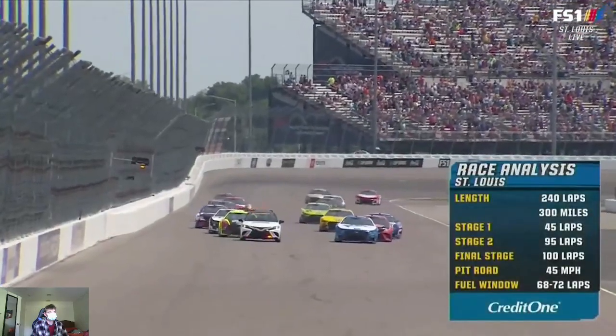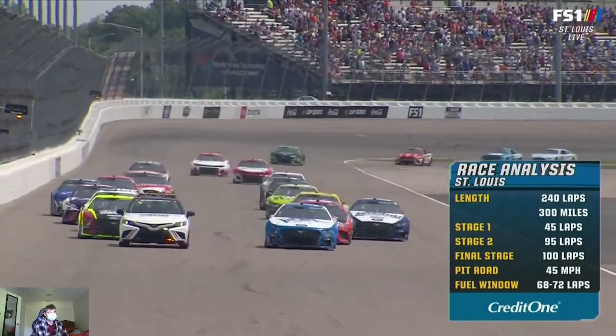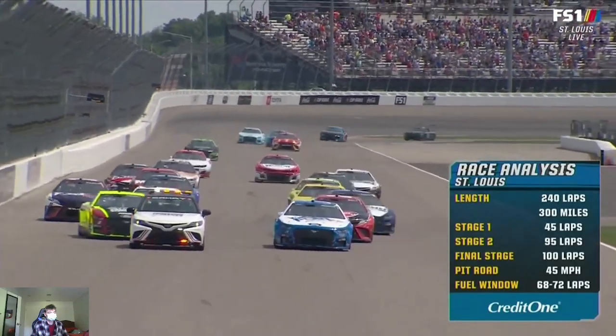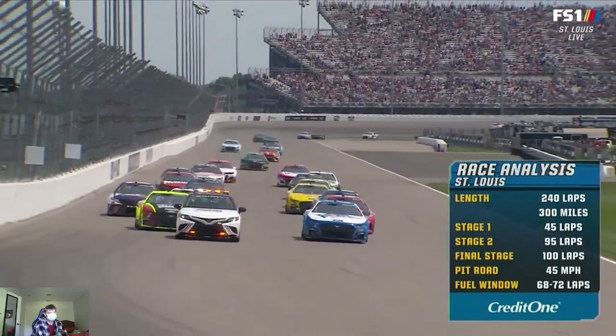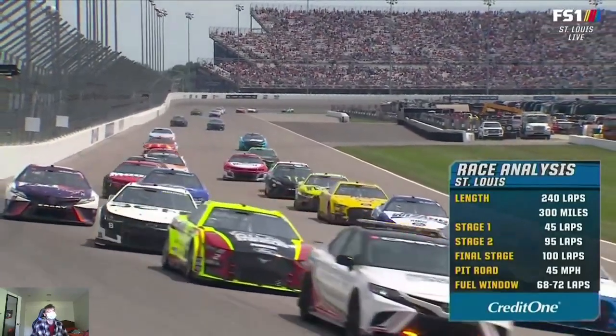Today's Credit One race analysis. 240 laps around this mile-and-a-quarter oval makes up the 300 miles. Stages are 45, 95, and 100 laps long. 45 miles an hour on pit road, and you've got about 70 laps of fuel. So, Larry Mac, how do you want to see this play out?